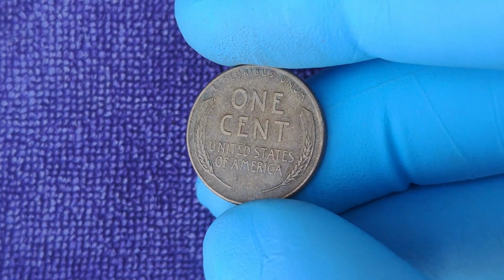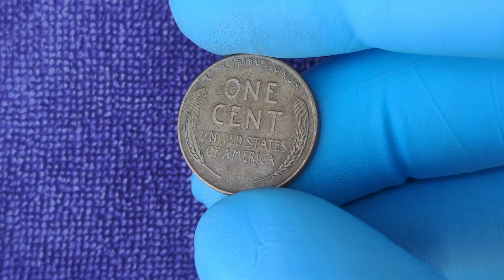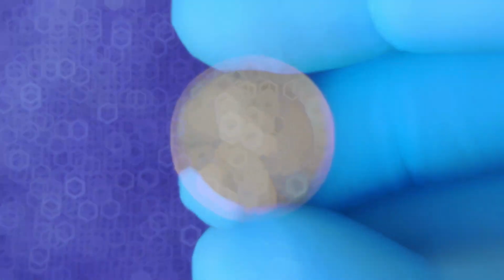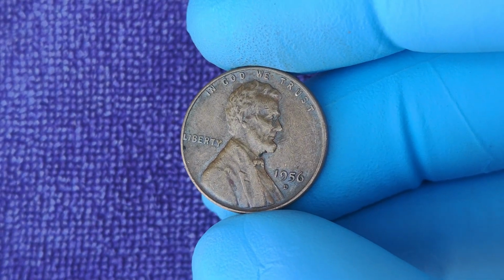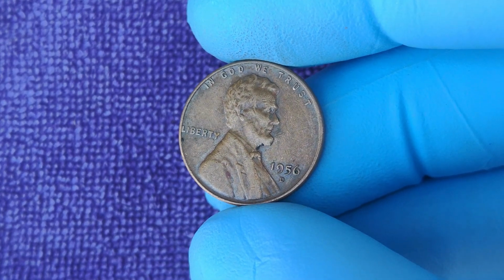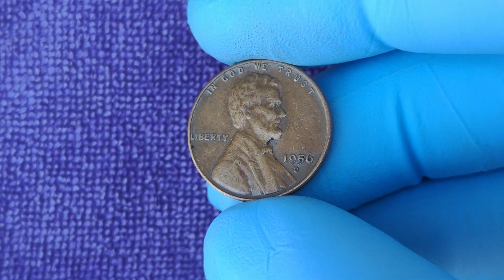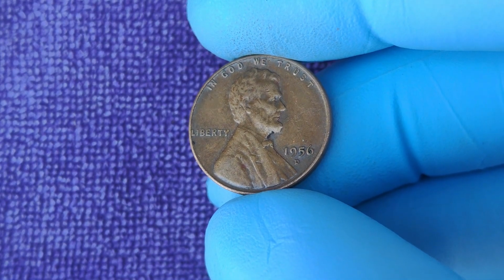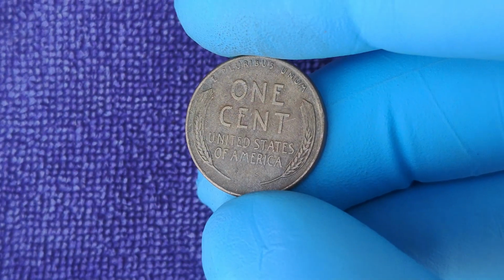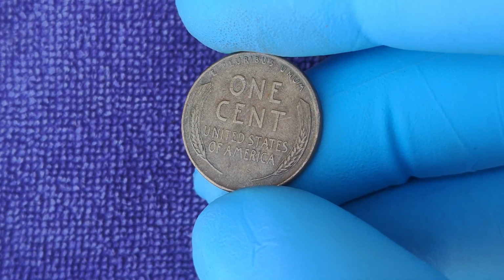Another key factor is strike quality. Denver minted coins in the 1950s sometimes show weaker strikes compared to their Philadelphia counterparts. On Lincoln's hair and the wheat stalk details, you may notice softness. A sharply struck example with full details is far more desirable. And then there's eye appeal. Collectors don't just look at technical grade. They look at how the coin feels visually. Does it glow under light? Does it have smooth, even color? Is the luster vibrant and uninterrupted? A stunning example can command premium prices far beyond price guide estimates.